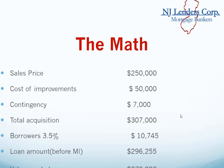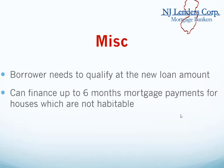$10,745. The loan amount before insurance would be $296,255. The value needed to provide that loan amount is $270,000. The borrower will need to qualify at the higher loan amount. Additionally, the borrower can finance up to 6 months mortgage payments for houses which are not habitable.